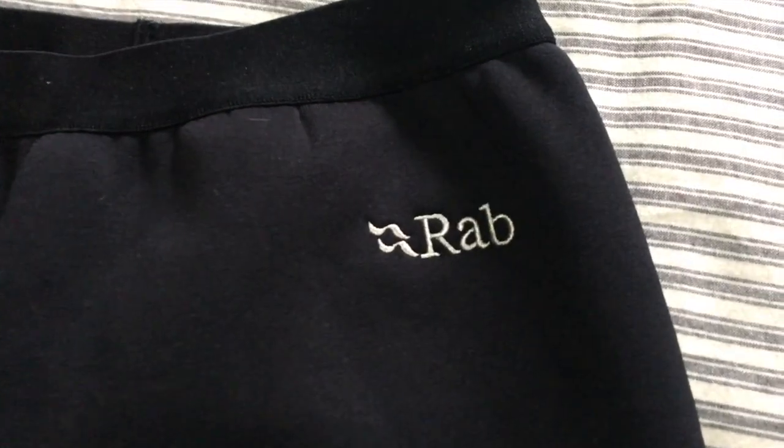Before I go this week, I just wanted to give you an update on the trousers I mentioned last week that were coming. They arrived. This is them. They're made by Rab. They're the PowerTech Pro. As you can see, they're a pair of leggings. I like wearing leggings for working in the garden. They're just so flexible.